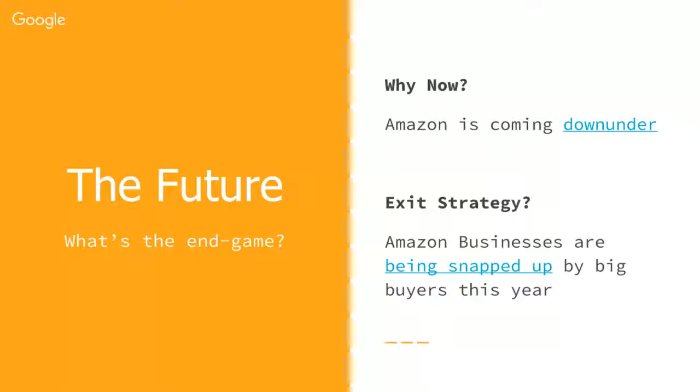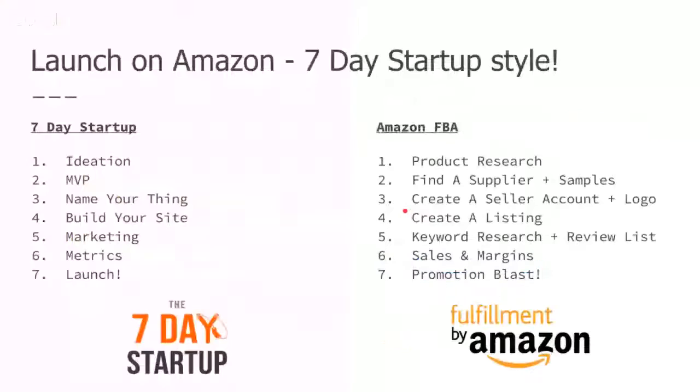So there's an article in here around it coming down under, and there's also an article here from, I think, The Economist, around Amazon businesses being snapped up by big buyers. So people are coming in and actually buying these Amazon businesses. You launch a couple of products up there and you're seen as a viable target for buyout, because it's a cash flow business, and big businesses want cash flow businesses on their books. It helps them. So there is definitely an exit strategy to this business.